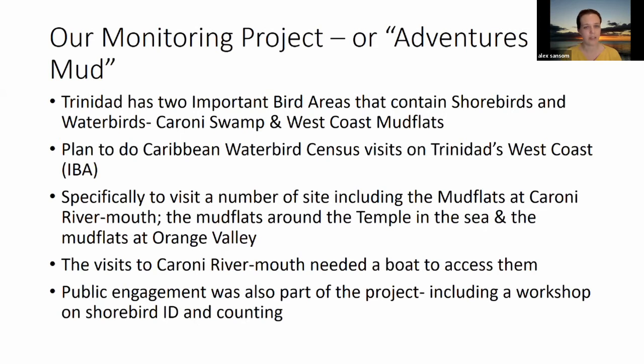So we planned to do Caribbean Waterbird Census visits on the West Coast. Obviously we couldn't really cover the whole of the West Coast, it's a really big area. So we picked three places that we wanted to visit, and we chose Temple in the Sea and Orange Valley, as they're both really good places to see shorebirds, and we knew that.